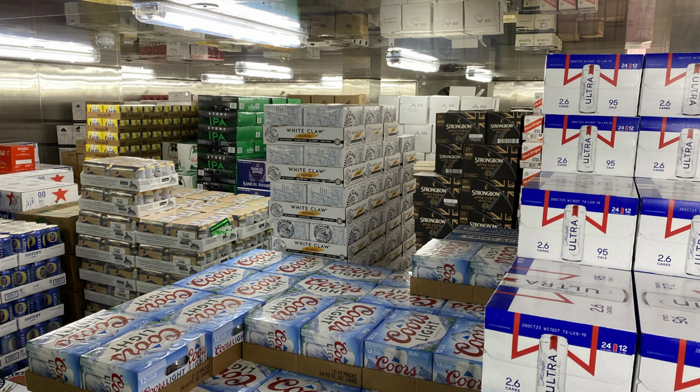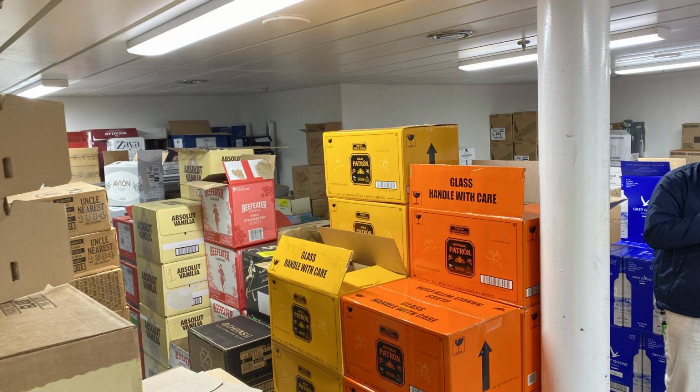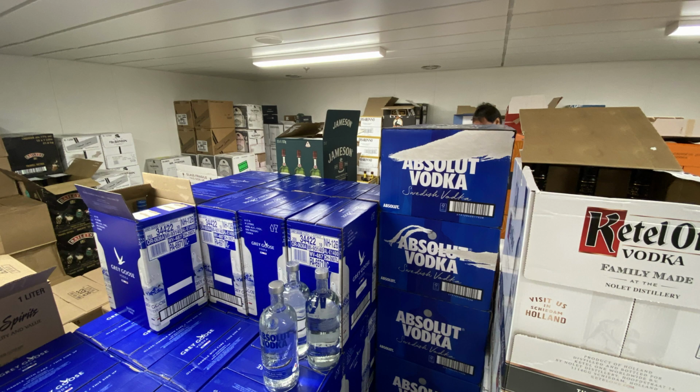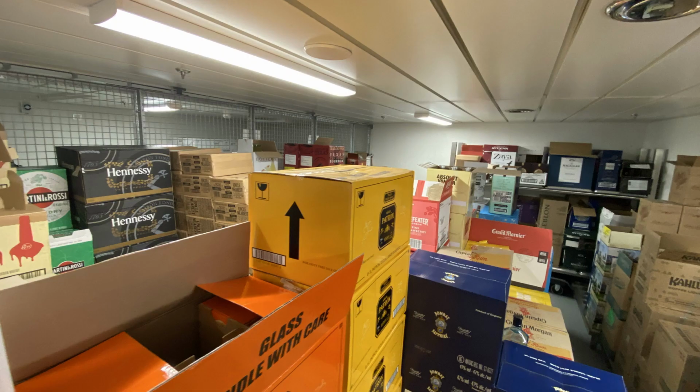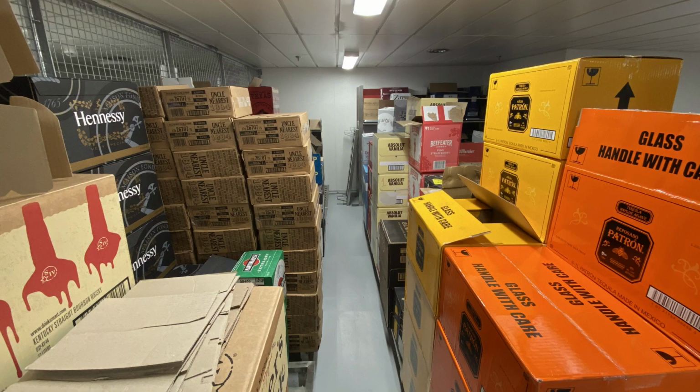You heard it right. Now, this room right here contains all the alcohol, and there's over $300,000 of alcohol in this room alone. And the most popular items, vodka and rum. No surprise, especially for the Caribbean, where rum was born.